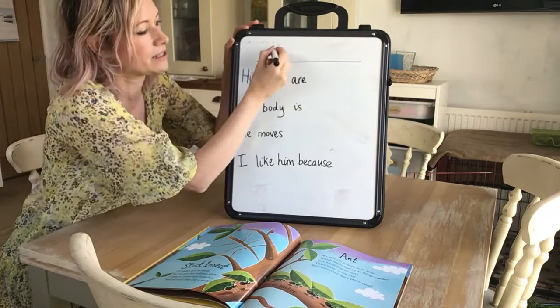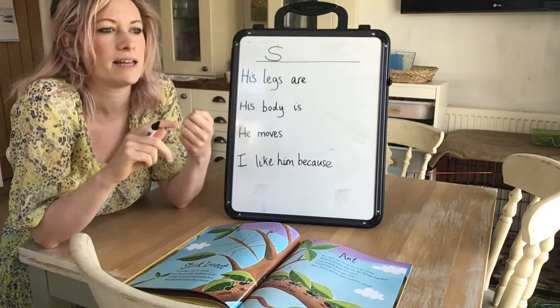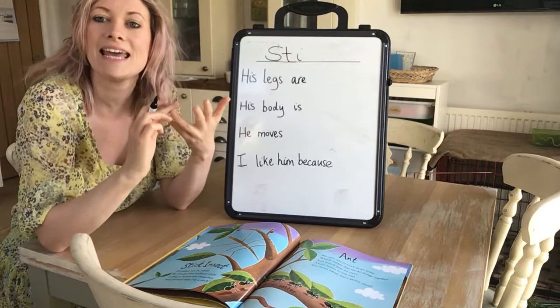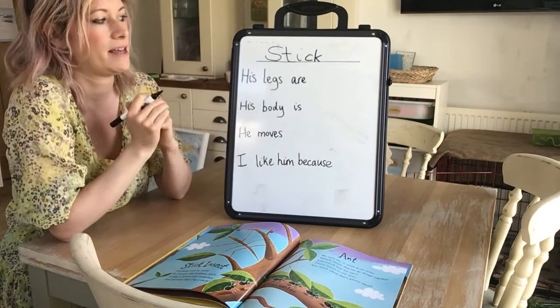Now, if you're one of my reception boys and girls, have a go at using your Fred fingers to see if you can hear any other sounds in the words we're writing. So, st, t. Oh, can you hear that? T, t, t. Tower, down the tower, across the tower. St, i, i, i. St, ick. What did you hear? Down, stick, there's actually a curly k and a kicking k in there. Stick, and then insect.